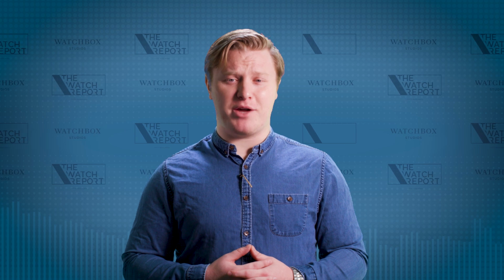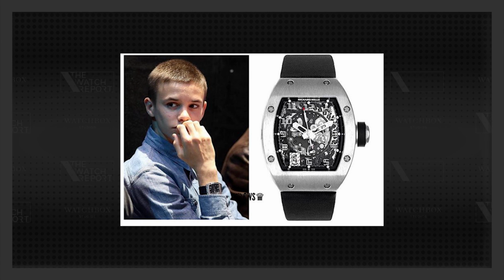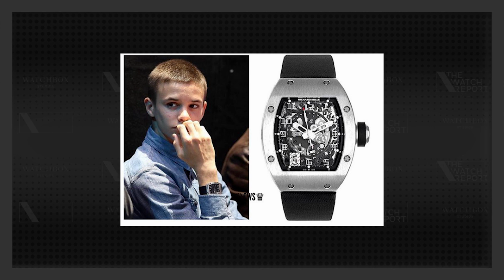Checking back in with the Beckham family again this week, David's 16-year-old son Romeo Beckham was spotted wearing a Richard Mille RM10 retailing for roughly $90,000 US. Seems like David isn't the only one in the family with some high-value horology on the wrist.